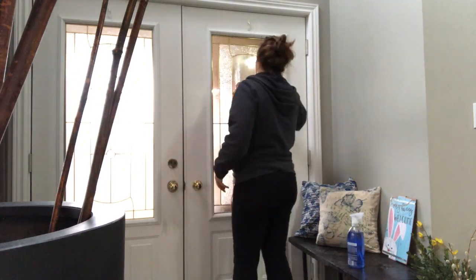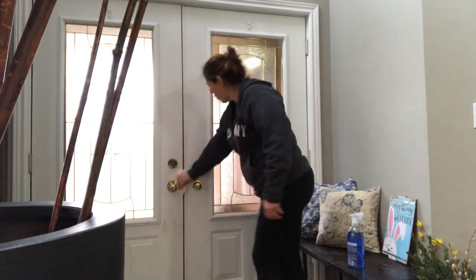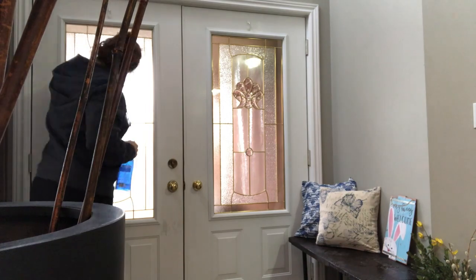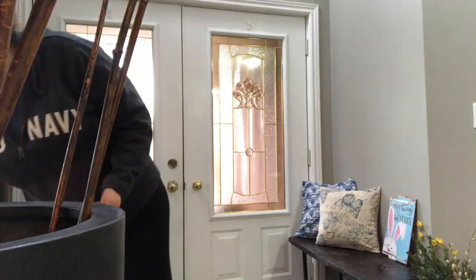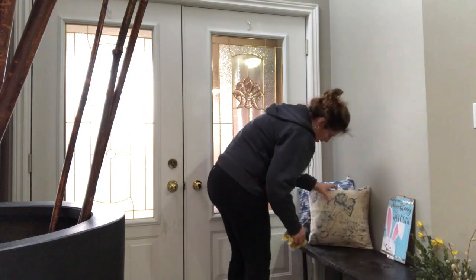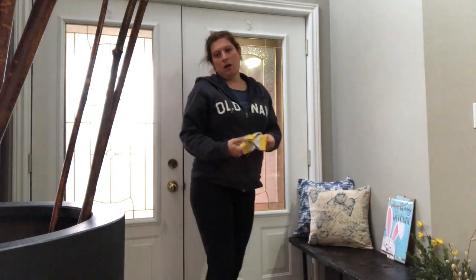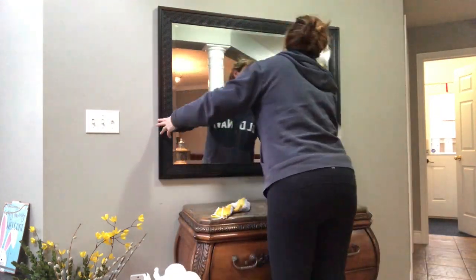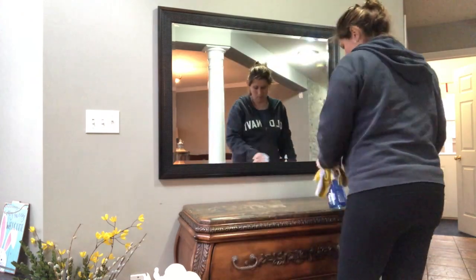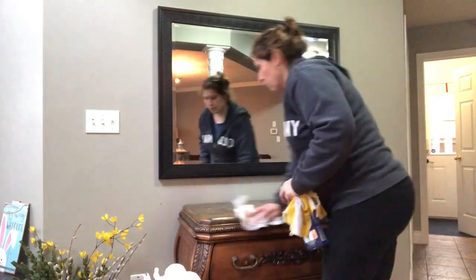Now this is Friday afternoon. I went down and I dust and clean everything. I usually wipe down the windows with a Method window cleaner, and I love using the Method wood polish, but I couldn't find it, so I had to buy Pledge. So I use Pledge for dusting the wood surfaces downstairs.